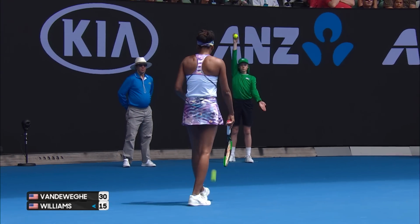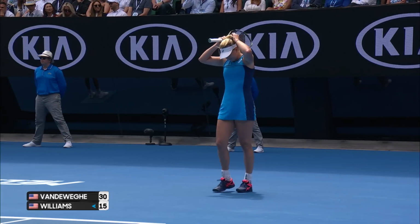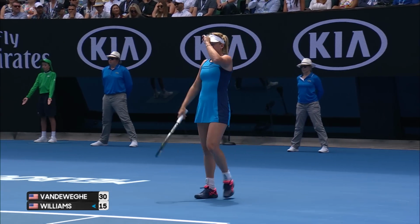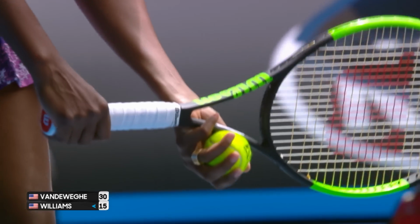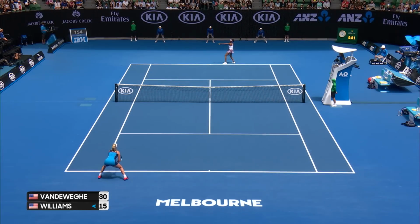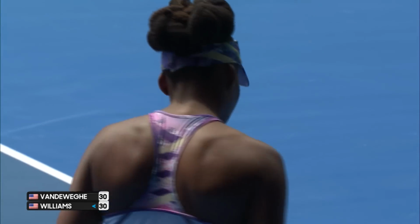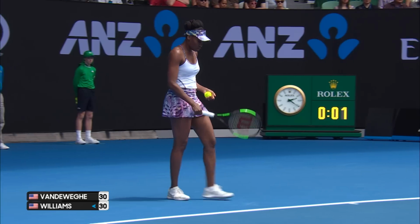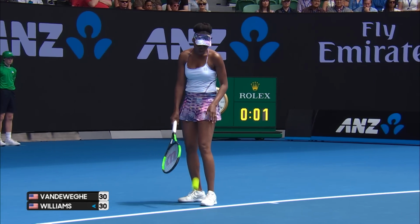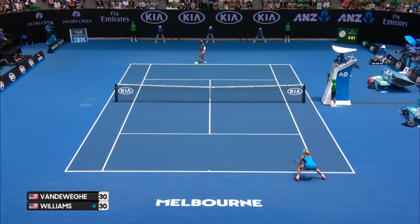15-13. That's the return Vandeweghe's been using a lot. Hard, deep through the middle. She's won so many points by doing that. Spoken about the serves of both of these women. First serve, a fantastic delivery. They can get a fair few free points off of them. It's going to be key today.